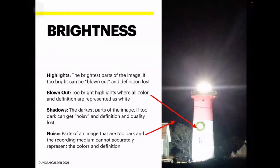And then there's the shadows, which is just the darkest parts of the image. And if they get too dark, then it gets noisy and definition and quality is lost. As you can see in this image, there is kind of some mottled colors up in the darkness of where the night would be. That is the noise that we're talking about here.